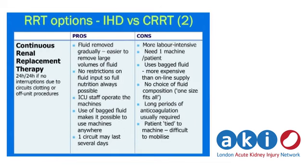If you choose to do continuous renal replacement therapy, which in principle is a 24-hour therapy, the reality is that there are periods of downtime because of clotting or off-unit procedures. Some studies have shown average treatment times of something like 16 hours, not 24. So the advantages of doing it continuously are that fluid is removed gradually, and there shouldn't be any problem with giving full nutrition, because you can keep pace with any fluid input by taking an equal amount out.